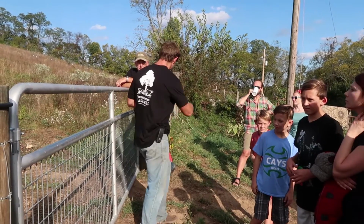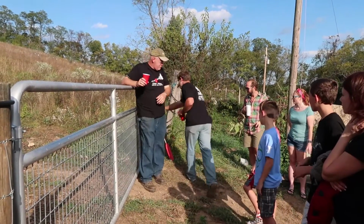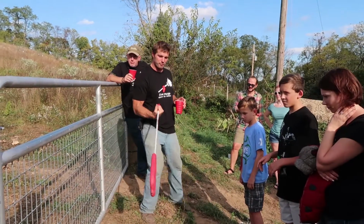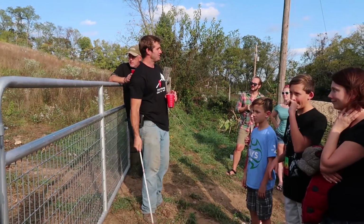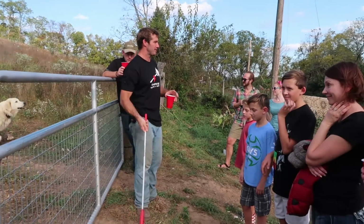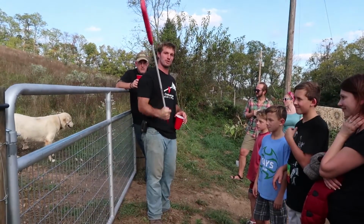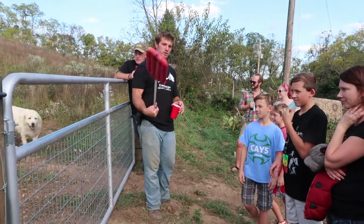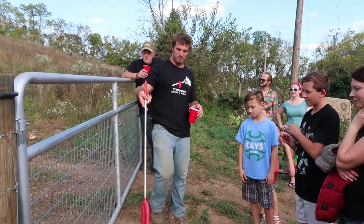And then we have this thing right here, which my son loves to use. You just shake this. For whatever reason, chickens hate this sound. And you just shake this behind the chickens and they run forward. It works for chickens, it works for turkeys, it works really well for pigs too. We call this the sorting paddle.